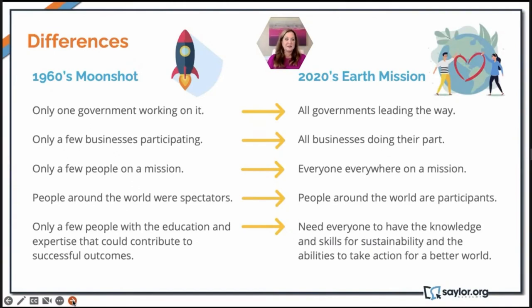So this is big. This is the most ambitious project we have ever had to do here on planet Earth: to change the way we are doing things to actually save ourselves and save our own planet. And it will take everyone, literally everyone, everywhere. And those are some of the profound differences, to give you the magnitude of what we're facing.